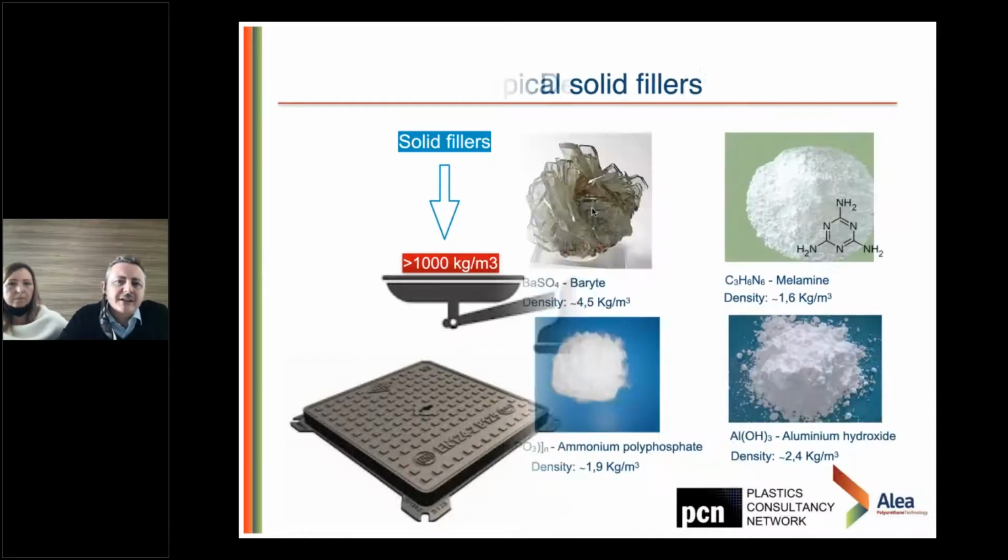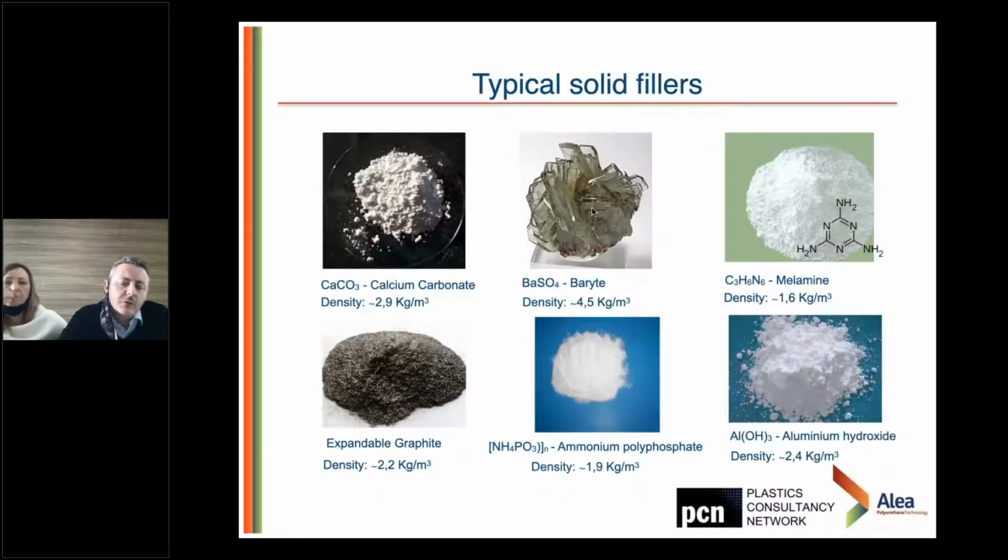Here are some typical fillers that we can use in our polyurethanes. We have, for example, calcium carbonate, mainly used for cost reasons. We have barite, which is used for its sound absorption properties. Or we have several different flame retardants, like melamine, expanded graphite, aluminum phosphate, polyphosphate, or aluminum hydroxide. It depends on the norms that we have to fulfill.